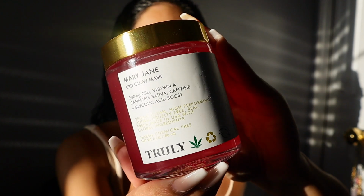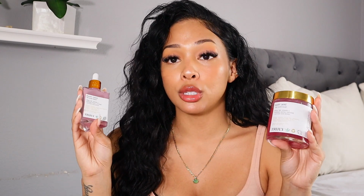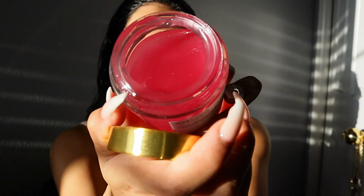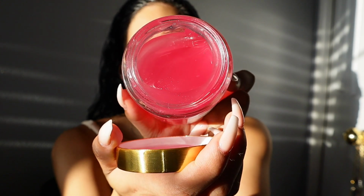This is called the Mary Jane CBD Glow Mask. It comes in this huge tub, so I feel like this will last you so long. It's the exact same ingredients as the glow serum, but just in a glow mask. So this mask is a gel-like consistency. It's honestly pretty thick. It smells so good, but it's very, very gentle on the skin.